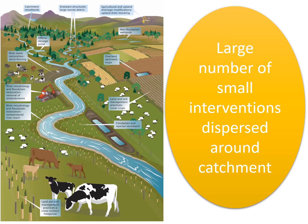So how we do this is by, first of all, considering an entire catchment as one unit, from the mountains down to the floodplains, through the villages and towns and out to sea. It is one unit, and we implement a very, very large number of small measures throughout this whole catchment.